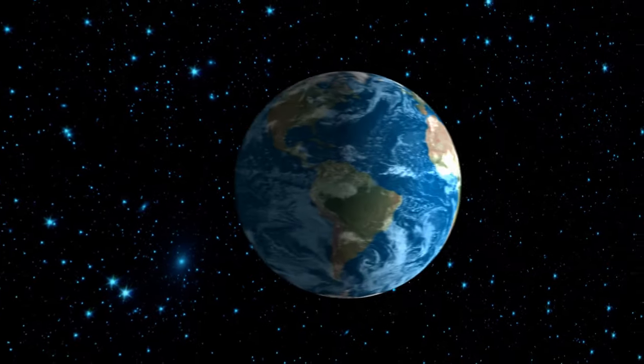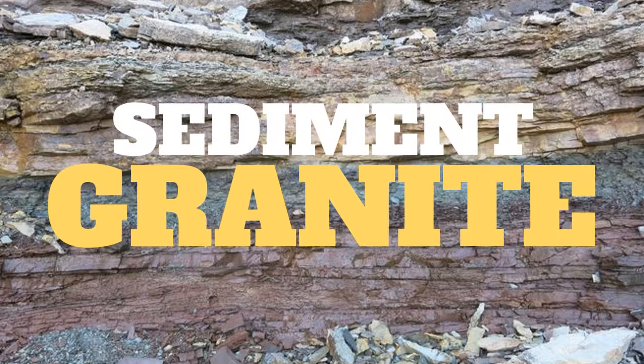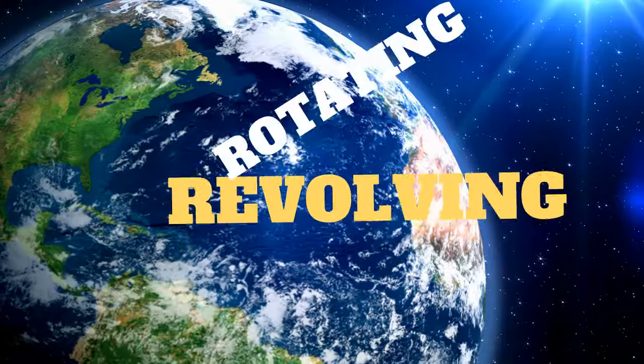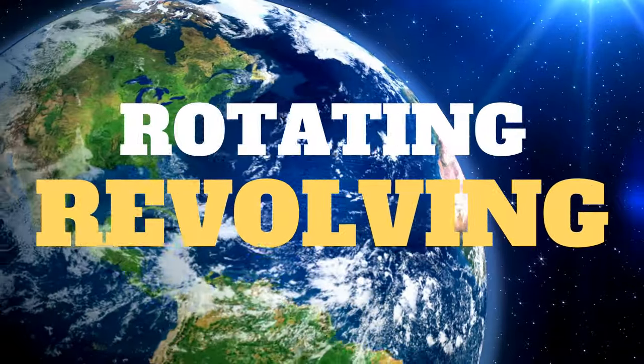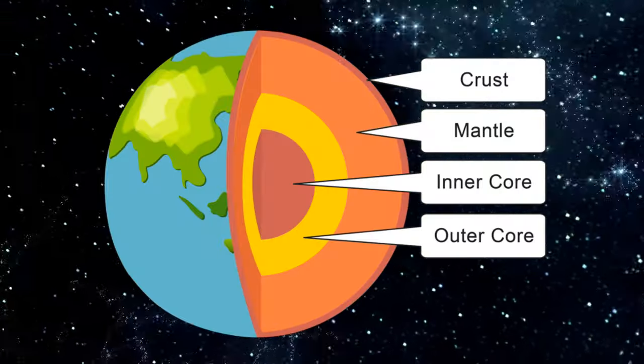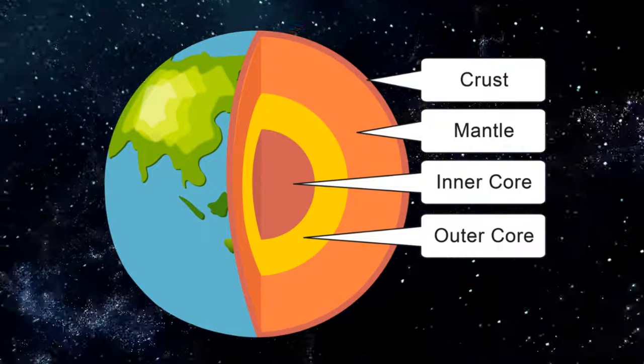Third rock from the sun is our spinning planet, made up of stuff like sediment and granite, with different layers from the middle to the top, rotating and revolving, it never stops. Crust, mantle, outer core, inner core, keep on listening if you want to learn more. Crust, mantle, outer core, inner core, the main layers, 1 through 4.